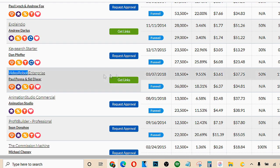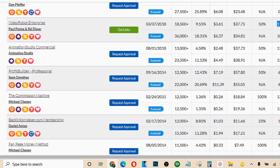Now, we still want to make sure that it's sold, like I said, over around 5,000. But you can see right here, the refund rate is above that 7%. So really the sweet spot is, again, you want to look at a product that has sold over 5,000, has a decent commission, $57 price, so 50% commission, that's about $25 more or less, and then a refund rate less than 7%. So let's say Profit Builder.